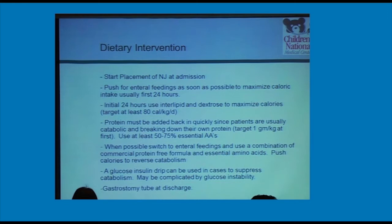Dietary intervention. Dr. McLeod is going to speak about this next. She is our biochemical nutritionist. But this has been the biggest change in the field in my career. When I started, we restricted nitrogen until the ammonia returned to normal.